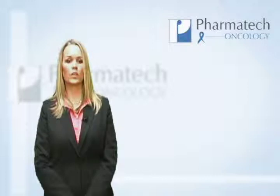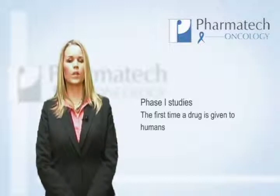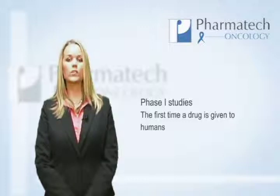There are several phases of clinical trials which allow researchers to ask and answer questions in a way that results in reliable information about the drug while at the same time protecting the health and welfare of the patient. Phase 1 studies are the first time a drug is given to humans.